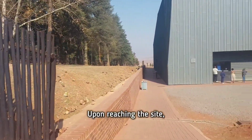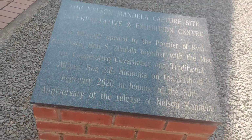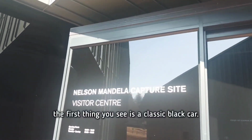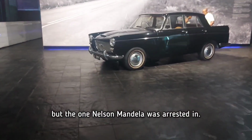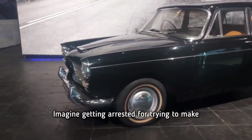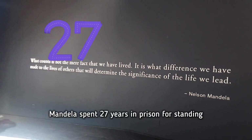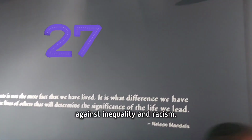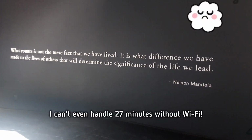Upon reaching the site, the first stop is the ticket office. Grab your tickets, folks, because we're about to step into history. Entering the museum, the first thing you see is a classic black car. Not just any car, but the one Nelson Mandela was arrested in. Imagine getting arrested for trying to make the world a better place. Mandela spent 27 years in prison for standing against inequality and racism. I can't even handle 27 minutes without Wi-Fi.